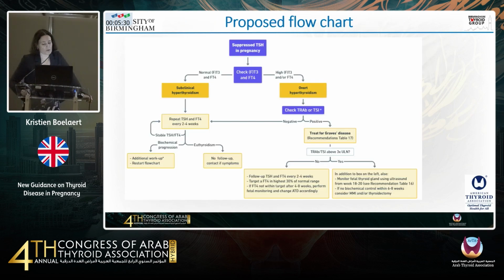Again, we have a draft proposed flow chart here, pretty similar to the previous one. This is a suppressed serum TSH in pregnancy. If that's the case, you check your circulating thyroid hormones. If they are normal, this is subclinical hyperthyroidism and unlikely to require any intervention, but you may want to repeat it after 2 to 4 weeks. If you have overt hyperthyroidism, you would check TSH receptor antibodies. If they are negative, then probably not much to be done, maybe a little bit of monitoring. If they are raised 3 times the upper limit of normal, then the recommendation is that you treat for Graves' disease. If they are not 3 times or more the upper limit of normal, then again you could do monitoring, but the target should always be to keep serum free T4 in the upper half or the upper 30% of the normal range.